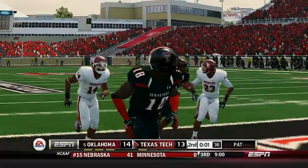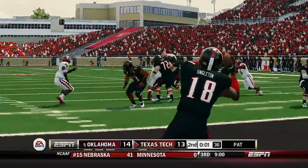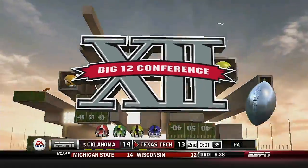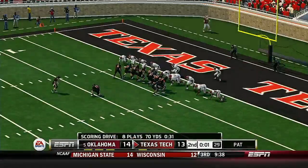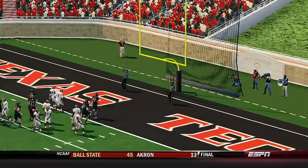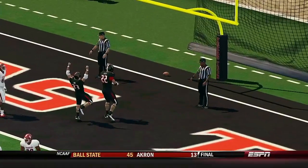Just kills everything this defense has worked for in this first half. You can't let them score with no time left. We'll be tied with the extra point. He splits the uprights with the extra point.